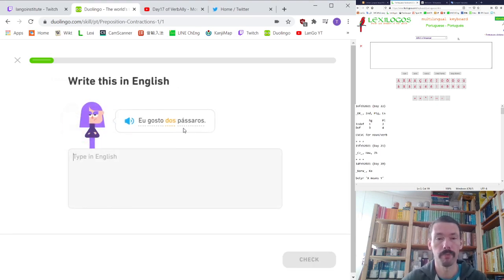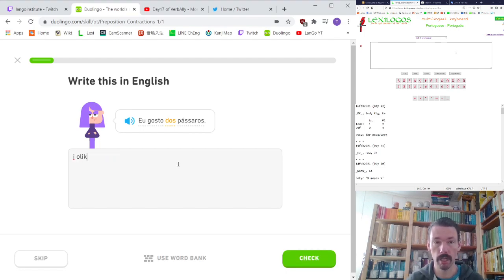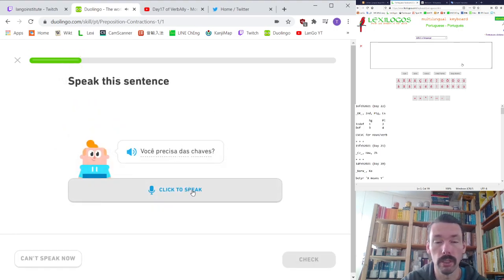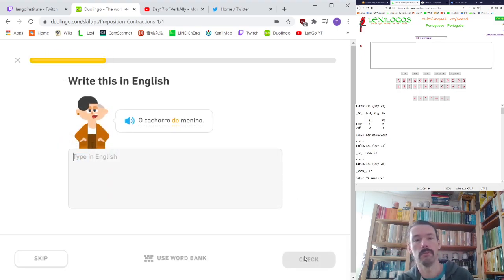The keys. Eu gosto dos pássaros is again in the masculine. I like the birds is the meaning. Eu gosto dos pássaros. I like the birds. Você precisa das chaves. Do you need the keys?